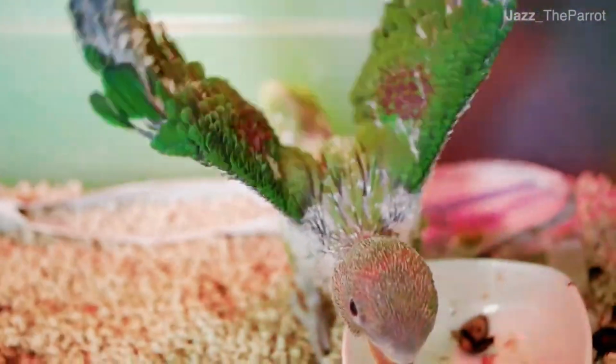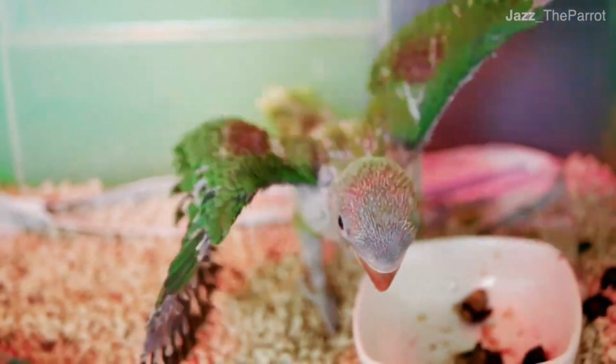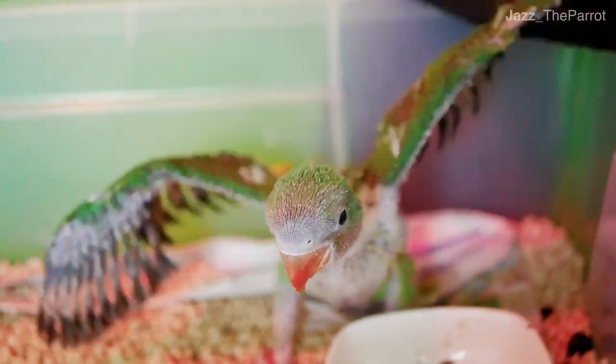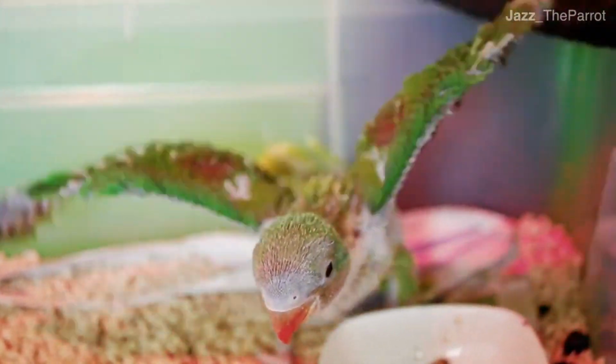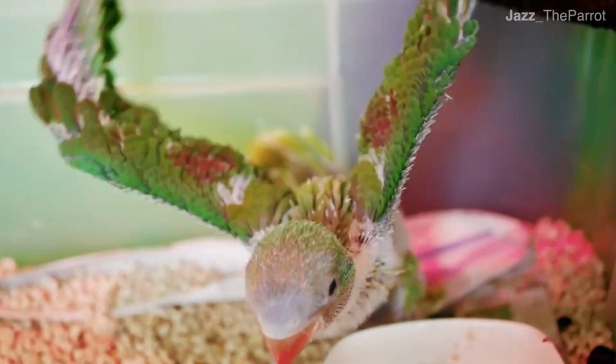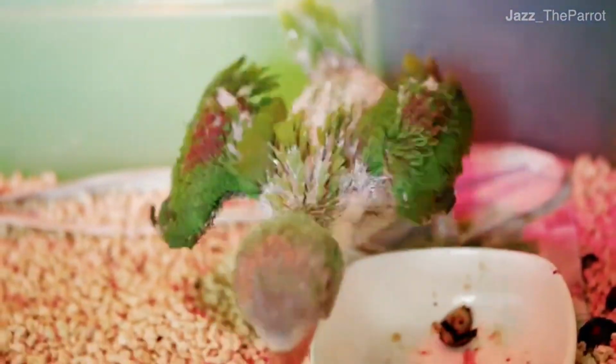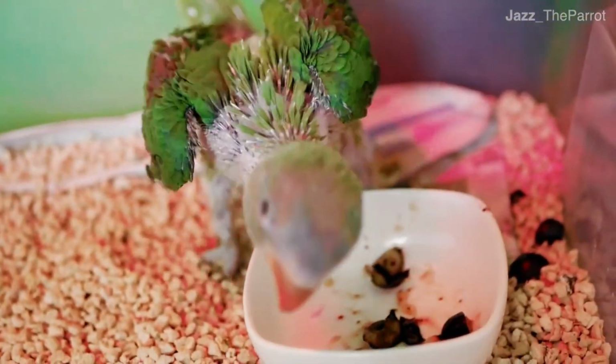Exactly. What about nail trimming? I imagine those talons can get pretty sharp. Yeah, regular nail trims are definitely important. It's often best to have a vet or an experienced bird groomer do it, though. Especially if you're not comfortable doing it yourself. Yeah, I can imagine that could be a little tricky. It can be. So it's better to be safe than sorry.